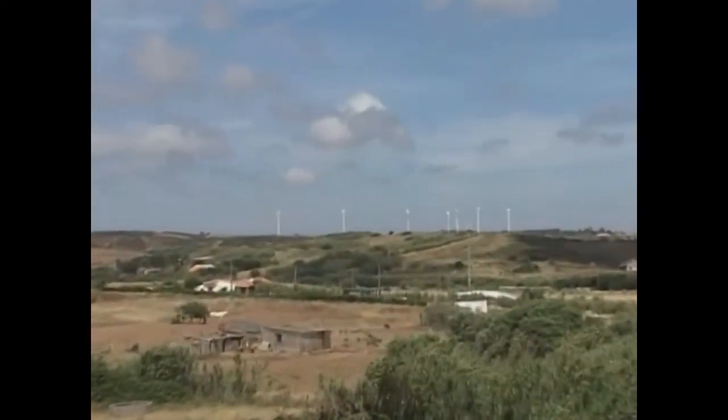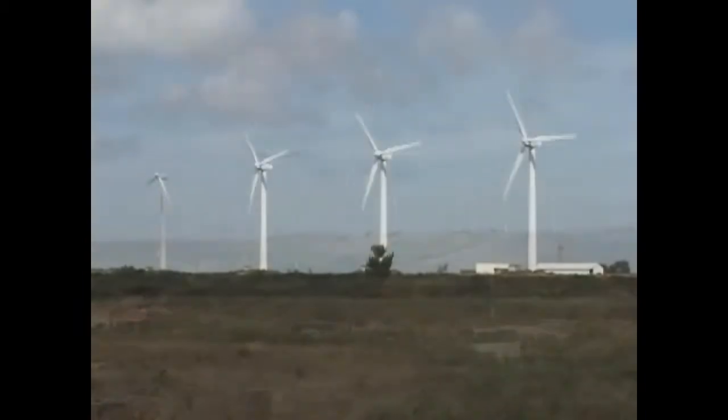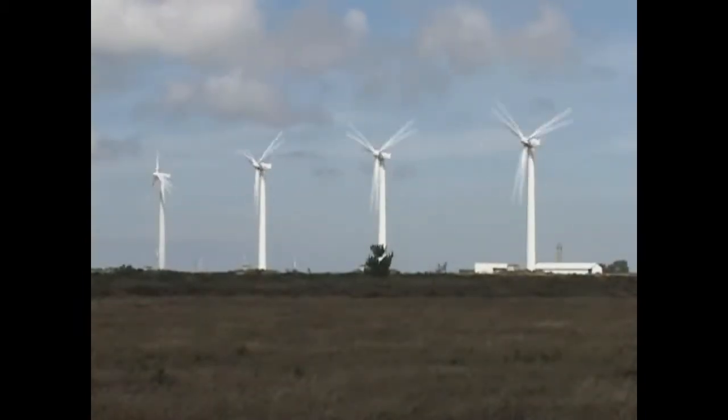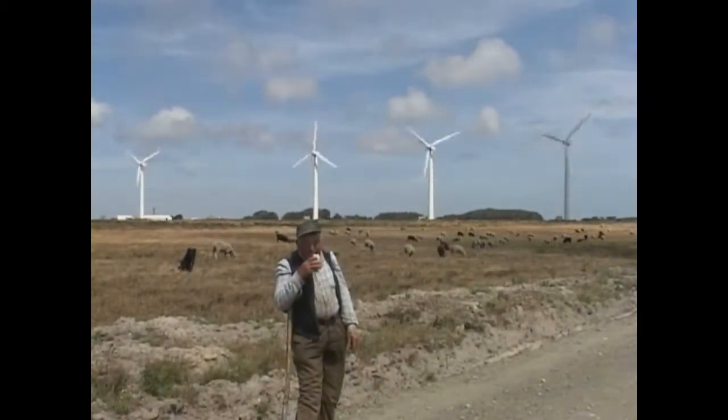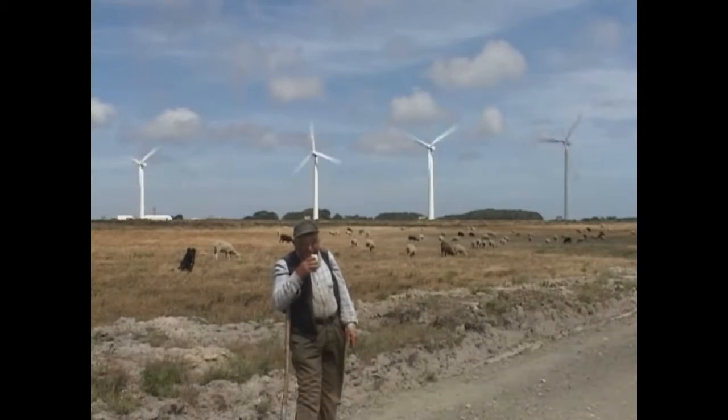Wind turbines are gaining rapidly in recognition throughout the world. Portugal has been a leader in usage since its start. Today they are number 8 in electrical output and growing steadily.